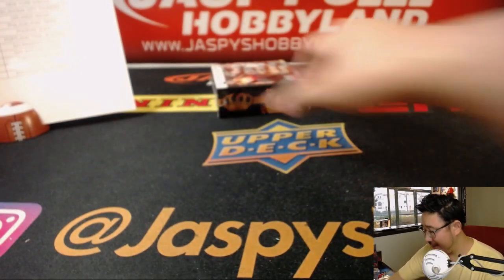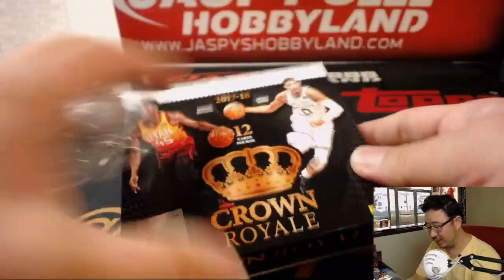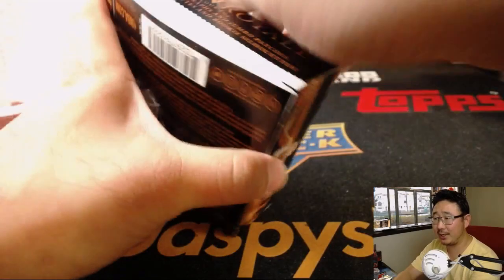An extra hit in that one. That's an above average box. And here's our final box. 2 hits on average. Above average. Always like above average ones.